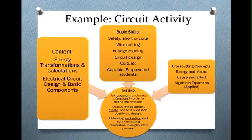And then there are cross-cutting concepts, so anywhere you want to integrate it into other areas, science topics, algebra topics, point them out, and it always helps to guide some of your lessons as well.